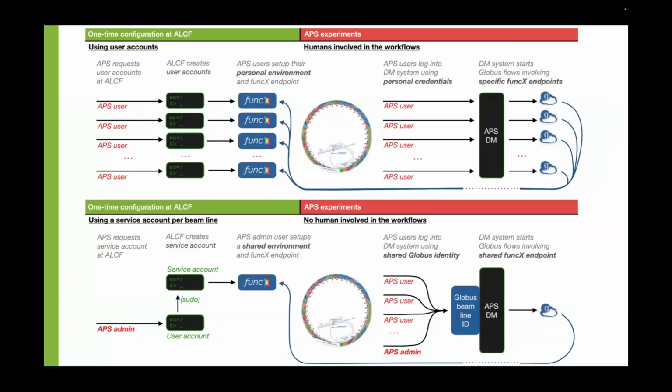I think I will not talk through this slide in detail, but the point is that this is how we bootstrap what I was just describing. You have some one-time setup at the beginning where you have to request a service account, get this integrated, and get your application flow in place. And then once that's in place, it's basically just running by itself.